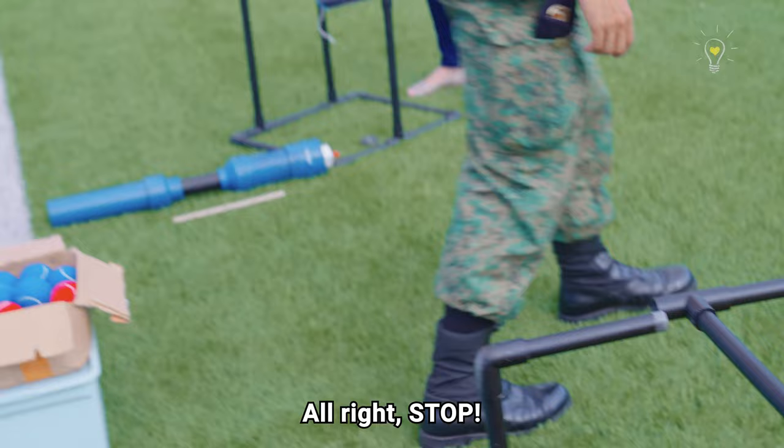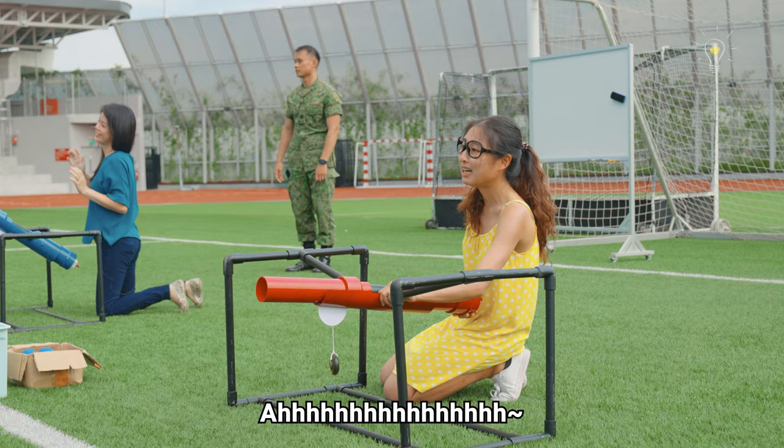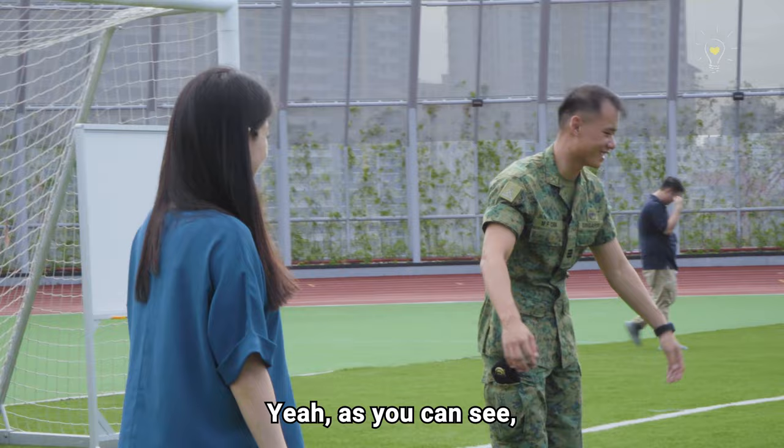Impossible! Alright, stop! How do I stop? She's done. 3, 2, 1. I was close! Yeah, as you can see, EJC won this part of the challenge.